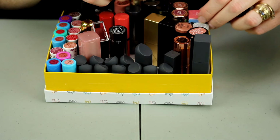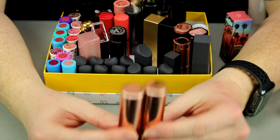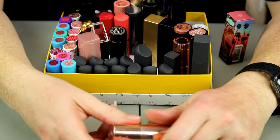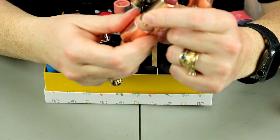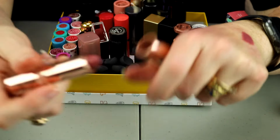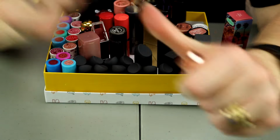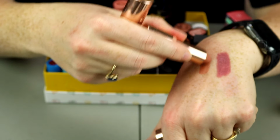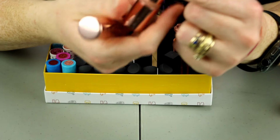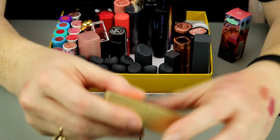Okay, I know these two are ColourPop, and I'm keeping both of these. These are from the Kathleen Lights collection, the Zodiac collection. This is in Scorpio Moon, and this one is in What's Your Sign. And I do like both of those, so we're keeping both of those. These are some of my favorite lipsticks.